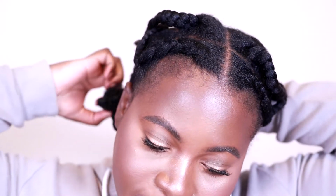I did previously blow dry my hair, so this is older hair, it's not freshly washed. If you guys do want me to do a braid out on freshly washed hair in my nightly routine or my hair routine, let me know. Put that in the comments down below.